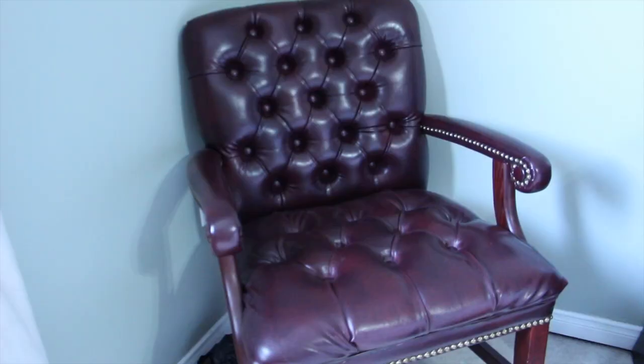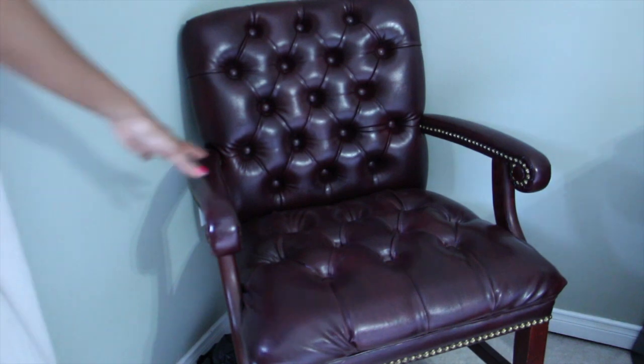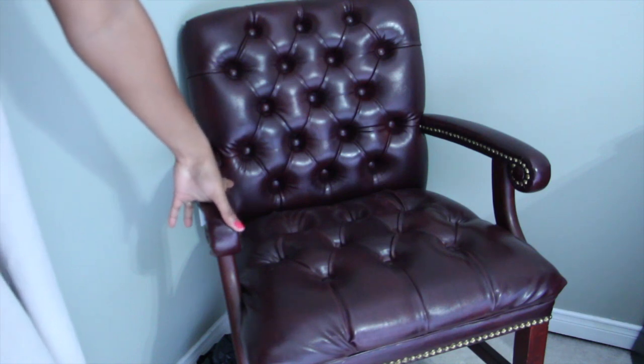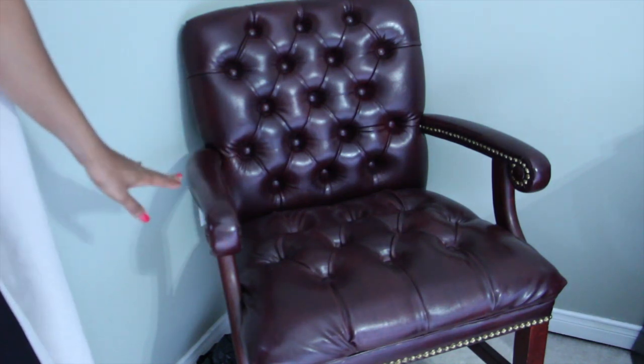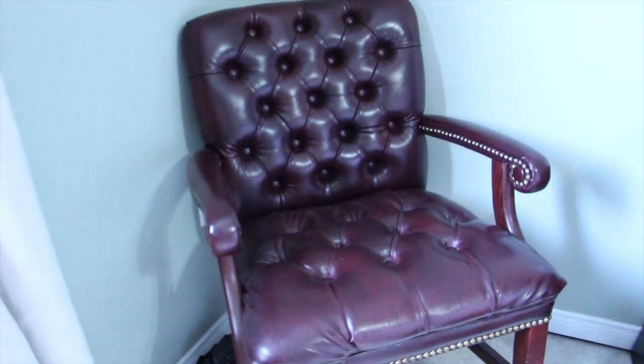Okay, so this is the chair, guys. It is maroon in color. It has this nice studded detail all the way on the sides. It goes to the back and even the front. I can't comprehend how somebody could throw this out. It looks brand new after my husband cleaned it up and we put it in the corner of my bedroom. So yeah, I just wanted to share that with you guys because this was almost like a thrift find, but it was free 99. Can't go wrong with that price.